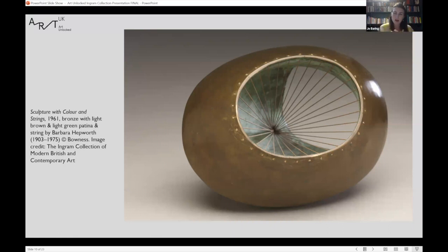And throughout her life, she used a variety of materials and methods. But in the late 1930s, she's exploring these interiors with string and colour. And it really shows how comprehensively she had absorbed the language of European modernism and become one of its leading exponents in Britain, but with her own take on it, with her own language.